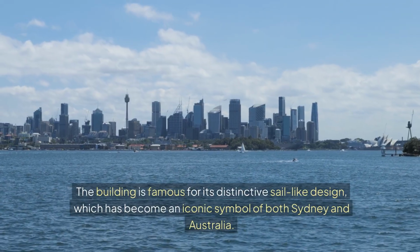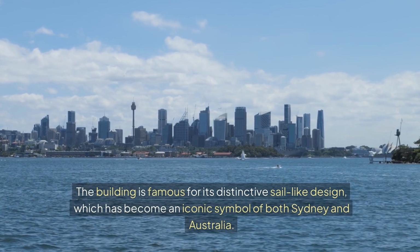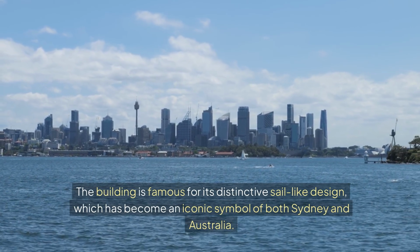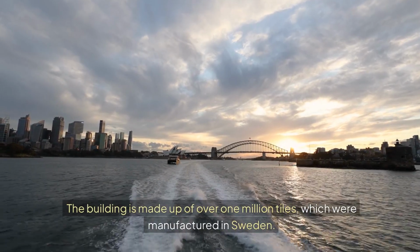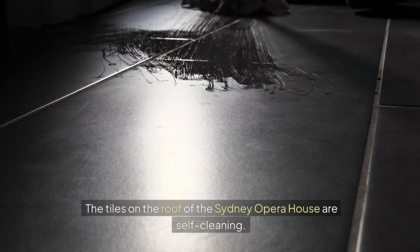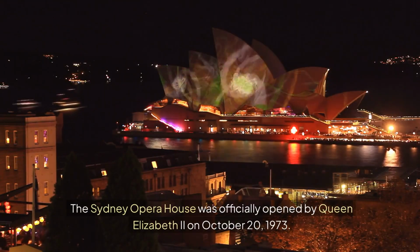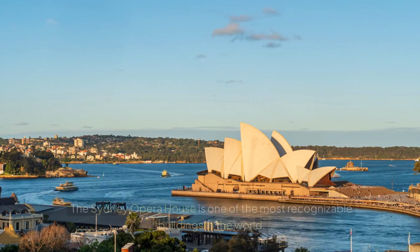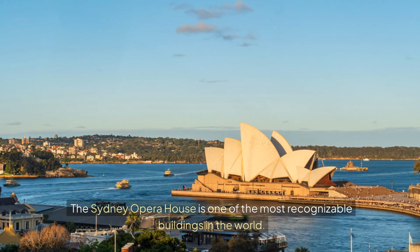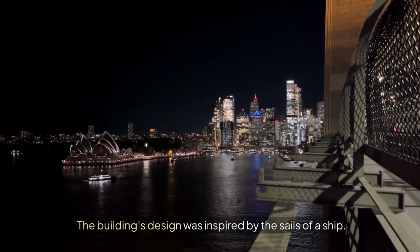The building is famous for its distinctive sail-like design, which has become an iconic symbol of both Sydney and Australia. The building is made up of over 1 million tiles, which were manufactured in Sweden. The tiles on the roof of the Sydney Opera House are self-cleaning. The Sydney Opera House was officially opened by Queen Elizabeth II on October 20, 1973. It is one of the most recognizable buildings in the world. The building's design was inspired by the sails of a ship.